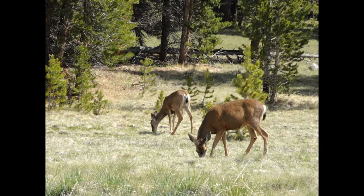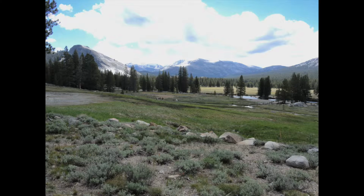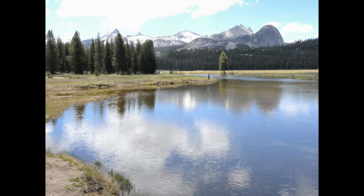But then you can see this next shot, view to the southwest, Cathedral Peak there on the right, and then down to Wild Canyon. This is looking almost due south, again across the meadow. And then you can see the river here and the fly fishermen taking advantage of the beautiful stream there.